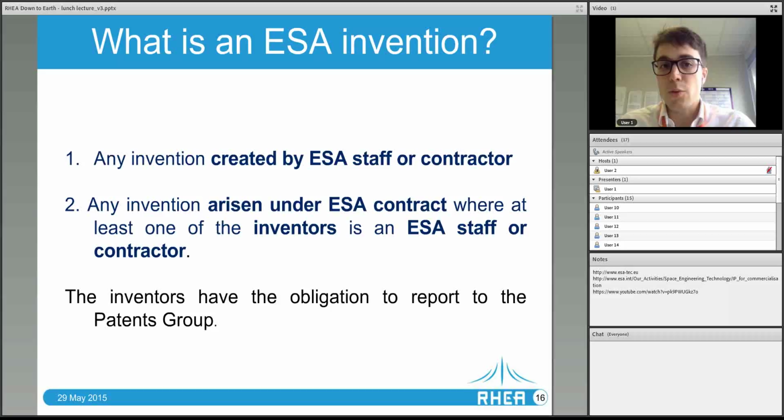the IP of the developments done in the framework of a contract with ESA is owned by the client of ESA, let's say, or by the company or organization that does the development. So this is where usually the IP stays. But if this company decides not to protect and ESA believes it's important to protect, then we can step in and just submit the patent.